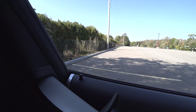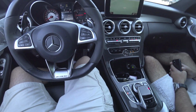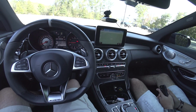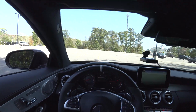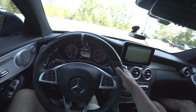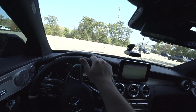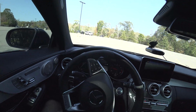Good little seatbelt assist. Now, these aren't carbon buckets. Did they have carbon bucket options? No, not in this. They do in the GTR. That's where I've seen them, and of course the Black Series, but not in the C-Class. I wouldn't even buy them anyway because carbon buckets are a pain to get in and out of.